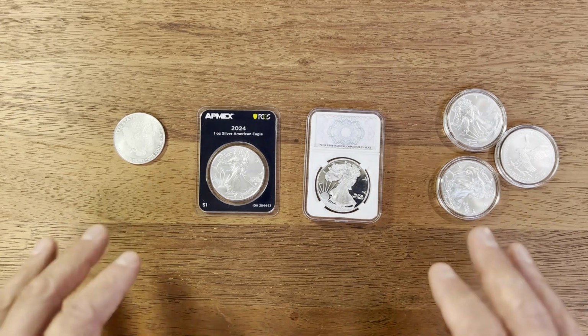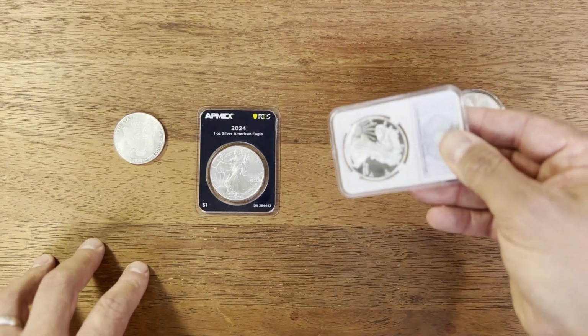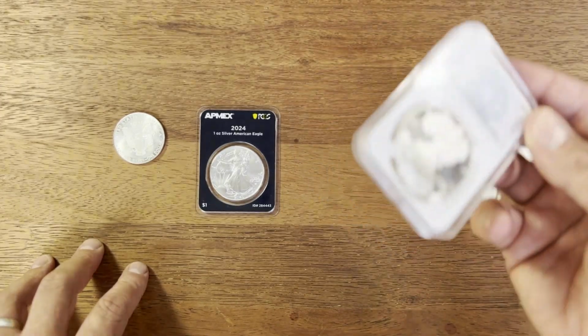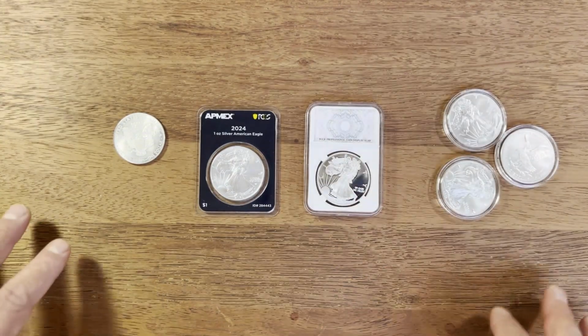Yes, you'll pay a little bit more, but at least you're not going to be getting a fake bit of silver that when you go to a coin dealer in the future to sell this, they're going to laugh at you and go, "Sorry mate, that's only worth a couple of bucks." And you're going to feel pretty embarrassed.